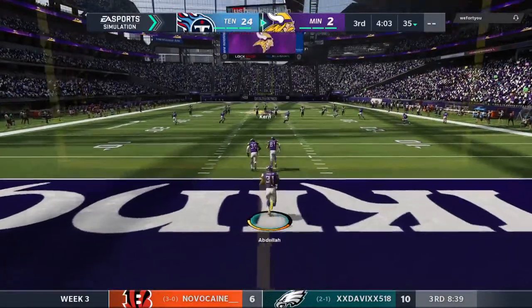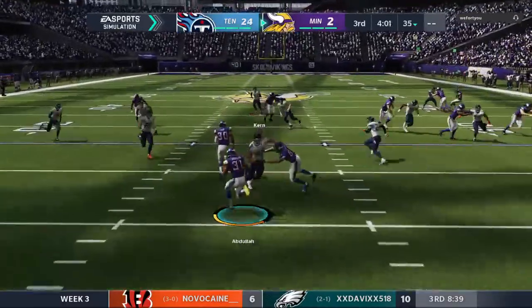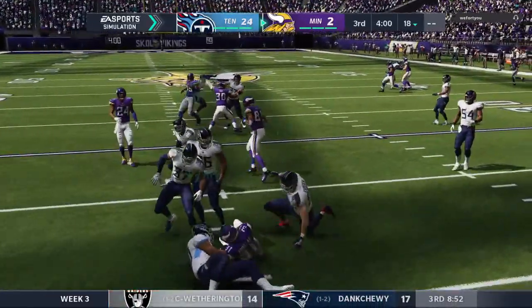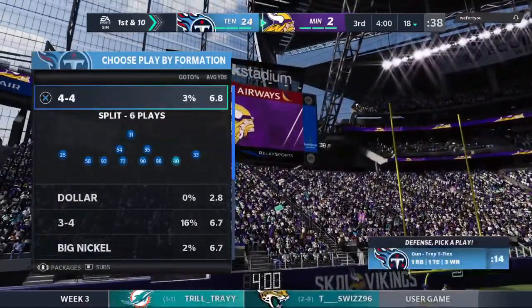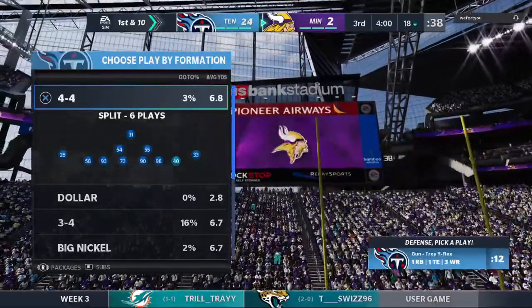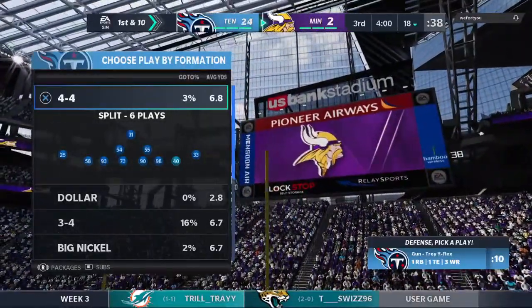Not only pulling away, but you mentioned that slowly but surely. You also drain clock, too, in a drive like that. So you really give yourself an advantage. On the return, the Vikings take over 1st and 10 at their own 18-yard line.